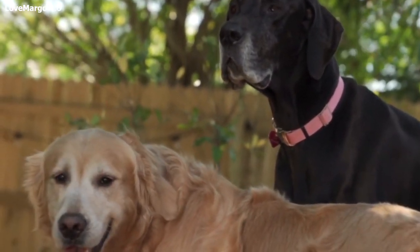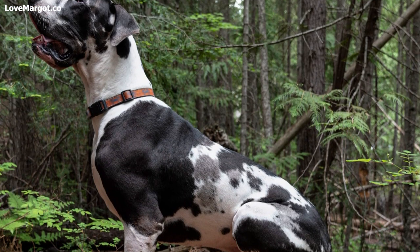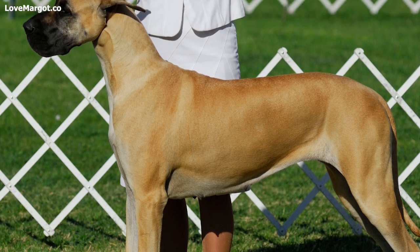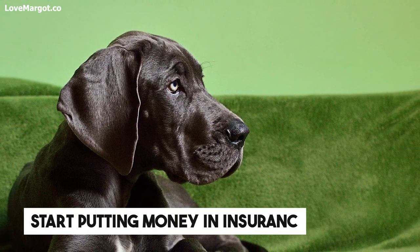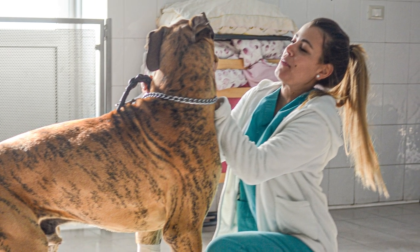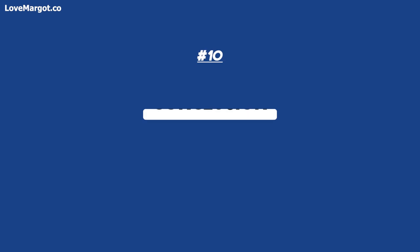It's also important to make sure you are prepared financially for unexpected veterinary bills. Veterinary care can be expensive, and it's important to be able to afford the care your dog needs. Older Danes often need more medical care than younger dogs, so it's a good idea to start putting away money towards insurance now in case you need it later. One way to do this is to purchase pet insurance. Pet insurance can help to cover the cost of unexpected veterinary bills.